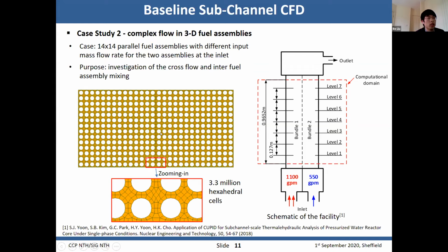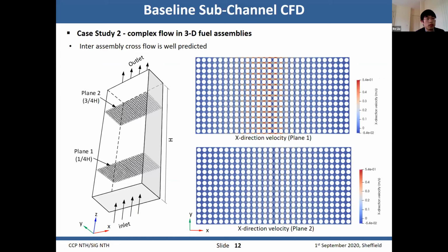So simulation of such a geometry using the resolved CFD is very expensive, and we estimated that a mesh consisting of at least 400 million cells may be required. So in contrast, only 3.3 million cells are sufficient in a subchannel CFD mesh. So this slide shows some cross-flow velocity contours produced by the subchannel CFD simulation. So as you can see, they are reasonably predicted.